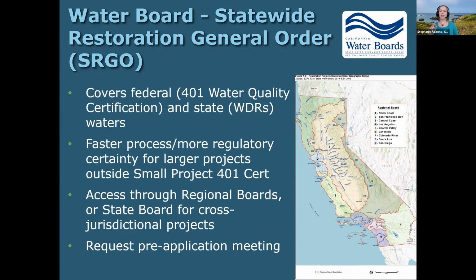Something a little interesting is that if your project involves state-only jurisdictional waters, so no waters of the US, just waters of the state, you would use the SRGO, this one, instead of the general order for small projects, even if it's a small project, because that one does not cover your project if it just has discharge to state waters. So projects from this are authorized at the regional board level where your project will occur. But if a project crosses jurisdictional boundaries of two regional boards, which has happened already, the request will be submitted to the state water board and reviewed at that level.